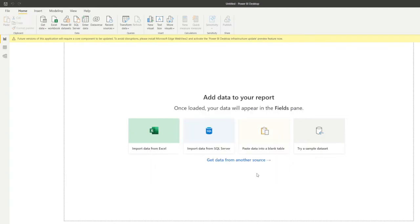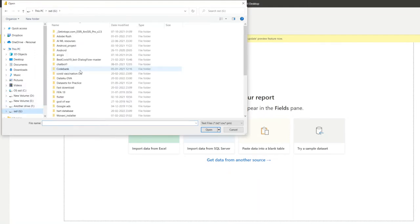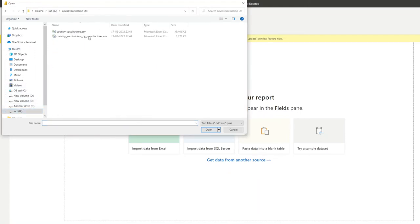So I will just connect and load the corona vaccination databases.